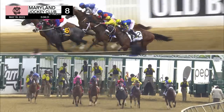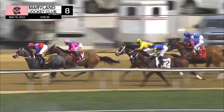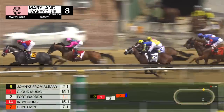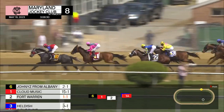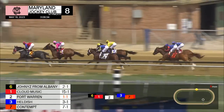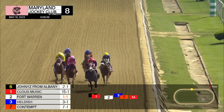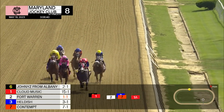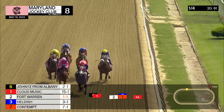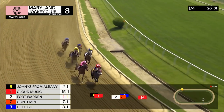And they're off. Johnny Z from Albany right out to the front from Cloud Music, and third is Heldish at the inside. Fort Warren now takes third and on the chase on the inside. Johnny Z from Albany leads a length from Cloud Music. The outside Heldish, the inside is Fort Warren. They're head-to-head now for third. Next is Contempt back of the pack with Indy Bound. It trails the field. 6 lengths will cover front to back with a half mile left to go.